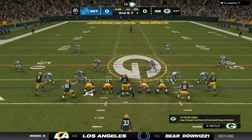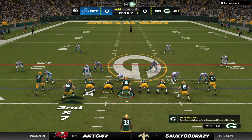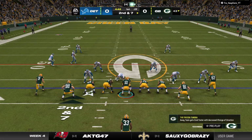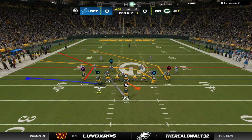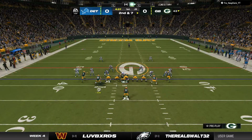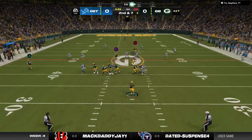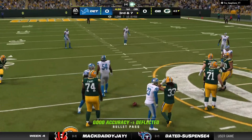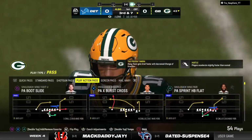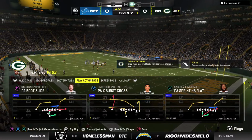From the 43. Here's second down and 7. On play action, Love to throw. Throwing middle, but it's incomplete. Josiah DeGuara, the intended receiver, and it's third down.